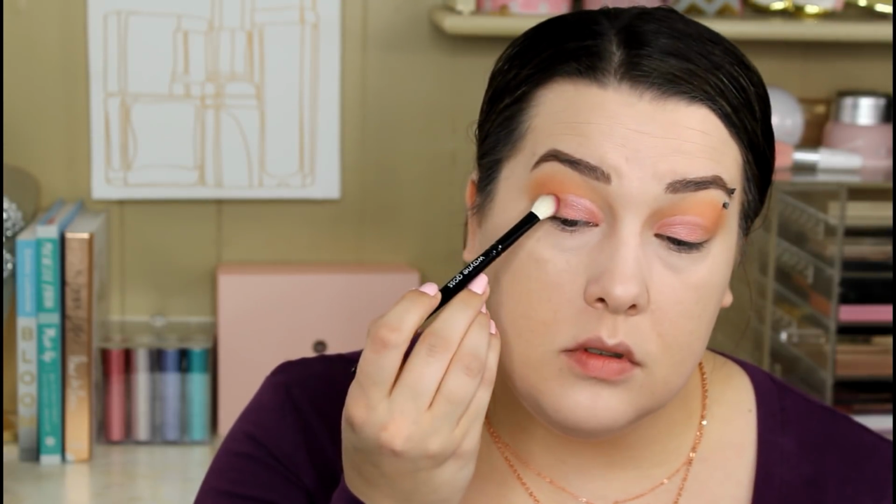Ooh. This is a really pretty color. Wow. It actually didn't look that good swatched, so I was a little worried. But this Wayne Goss brush picks it up really good.